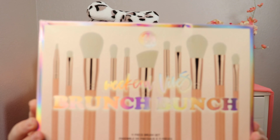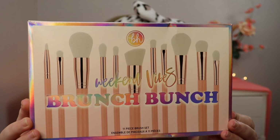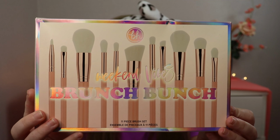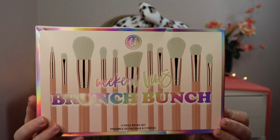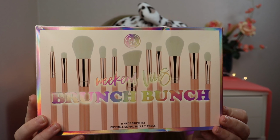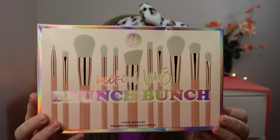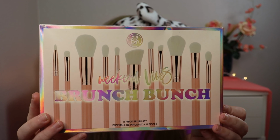So the first thing I'm going to show you is the Brunch Bunch brush collection from the Weekend Vibes line. So this is the outer packaging. Very cute. It is an 11-piece brush set. So it includes on the inside a round powder brush, an angled buffer brush, a blush brush, a mini buffer brush, a large shader brush, small shader brush, angled shader brush, large tapered blending brush, small tapered blending brush, round crease brush, and liner brush. So I'm gonna open this up.